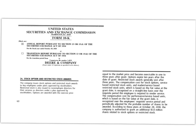So this is the most recent report from Deere & Company, where you can see that Note 24 actually explains your stock options and restricted stocks that were awarded to employees. And it's interesting how they actually use the wording that you will find in your textbook. So it's like your textbook became alive.